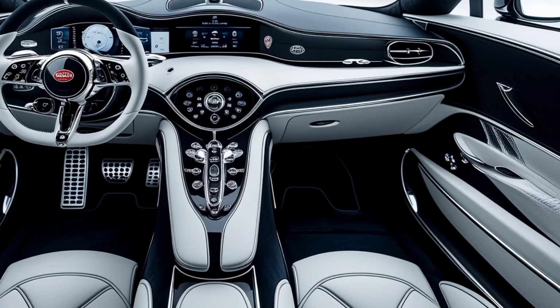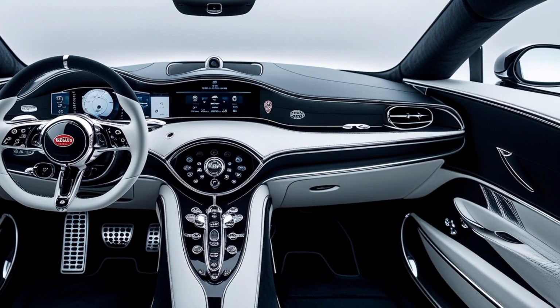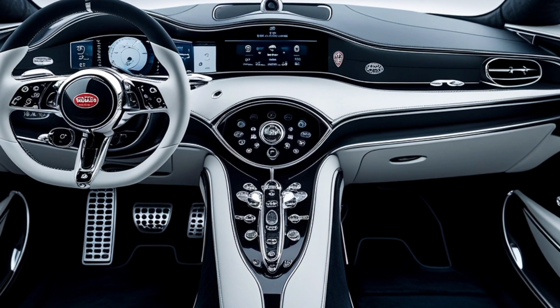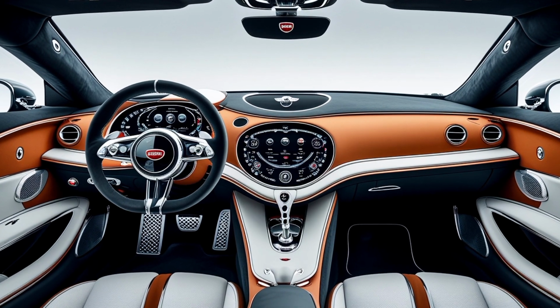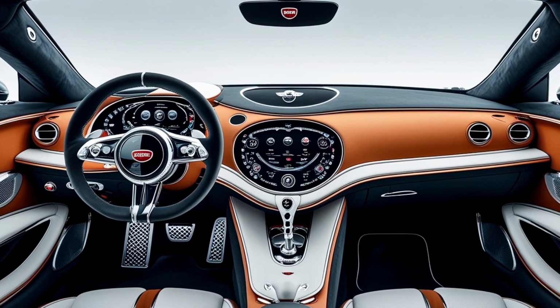Bugatti has collaborated with renowned artisans to create an interior that is not only visually stunning but also a testament to traditional craftsmanship. The seats are designed to provide maximum comfort, with heating, cooling, and massage functions built into the plush upholstery. A panoramic glass roof floods the cabin with natural light, enhancing the sense of space and grandeur.